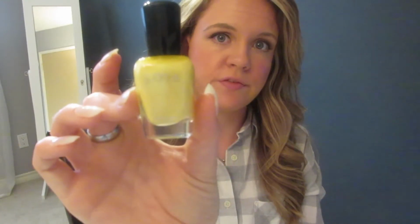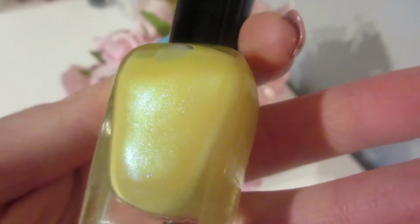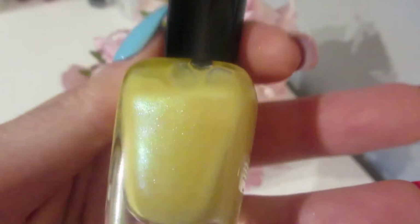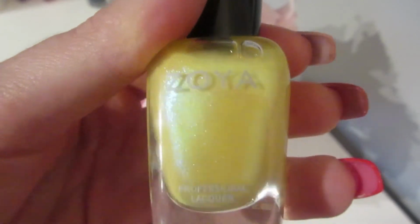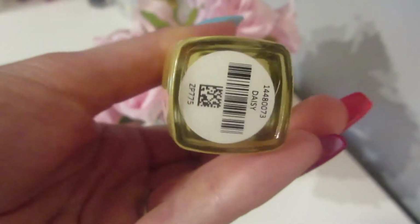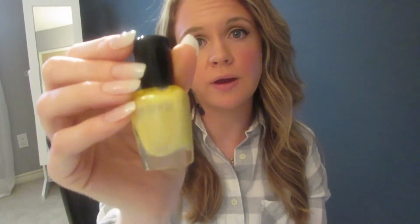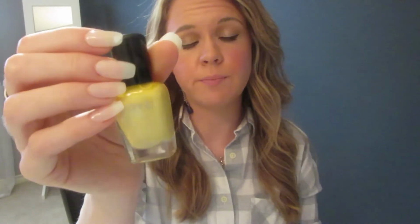A recent favorite of mine that I totally recommend to you guys is Zoya's Daisy. And this one I featured in my top spring polish picks video. I'll link that video down below if you're interested in seeing it. This was in there. As you can see, it's a yellow polish, but it has this beautiful blue shimmer in there, and that's super apparent on your nails. It really does come through.